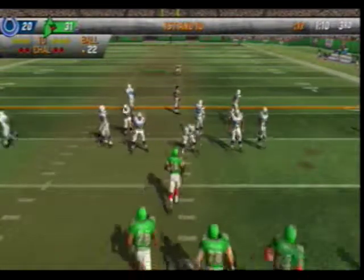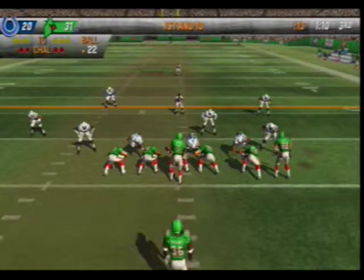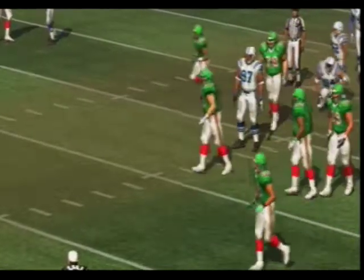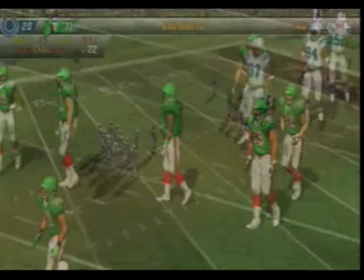First and 10. Ball on the 22-yard line. Watch the screen. Williams, the lone back. Hand it off to the back. Number 45 comes up to make the play. The defense made that play stretch further than the runner wanted to make it.